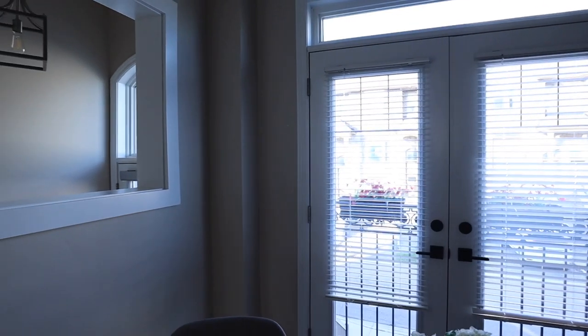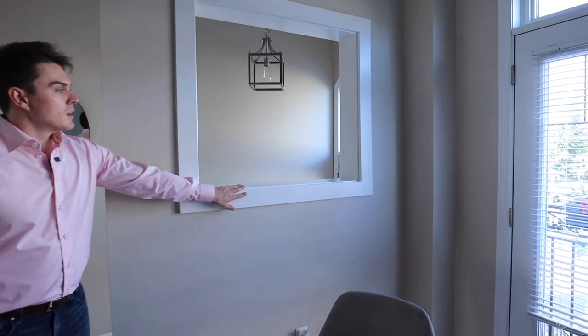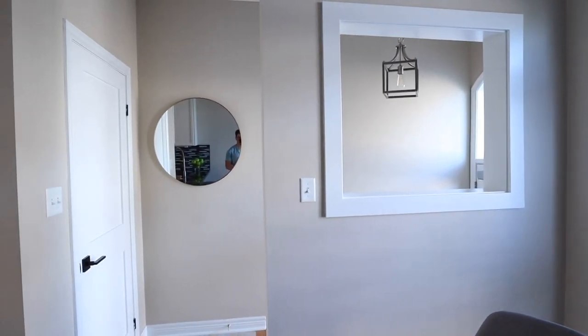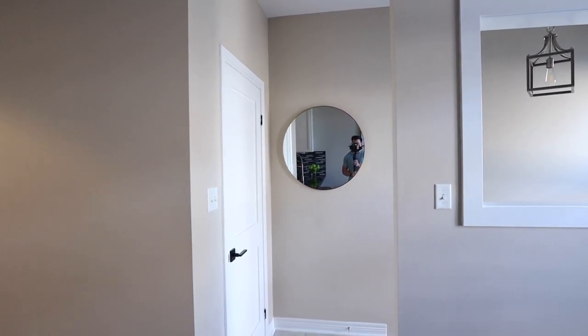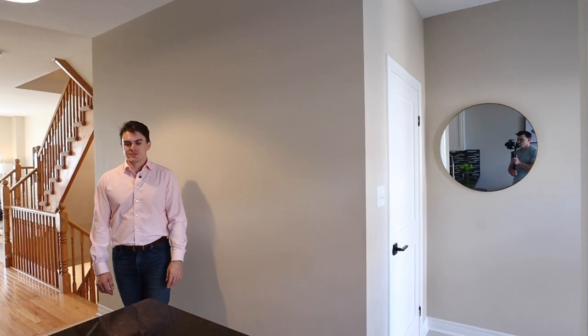There's a lot of nice touches that I'll take you through as we go through the home that the owners have put in. One of them here is this cutout that you see in the entryway. It allows tons of beautiful natural light to flow in through that open entryway. Show off these beautiful big windows.